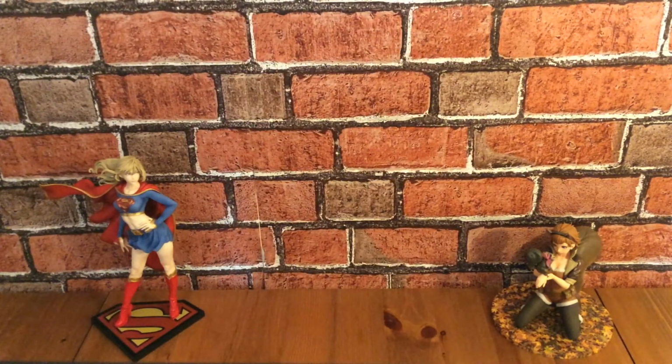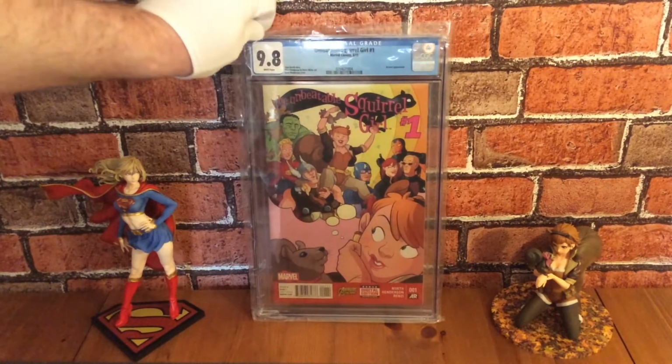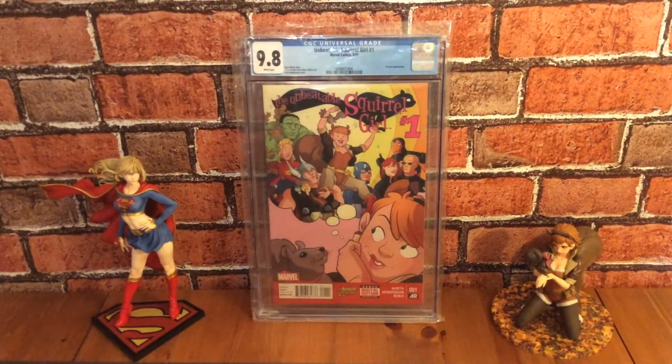Okay. Right, next one I have to show is this one. Here we have Squirrel Girl #1. It's a really cool Marvel character, and she's very popular with girls actually, Squirrel Girl. She first appeared in the Marvel Winter Special, and this is her first issue of her first solo series, which came out many years later after her first appearance. And yeah, this is a really, really cool one.